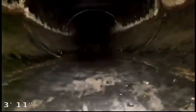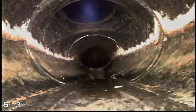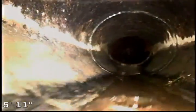We're going to go into this cleanout farther away from the home. This sweeps back into the house. So we're going to go ahead and drop into this pipe. This is ABS. You can see the TY junction right there that picks up the other cleanout that goes away from the home. We'll now continue down the line.